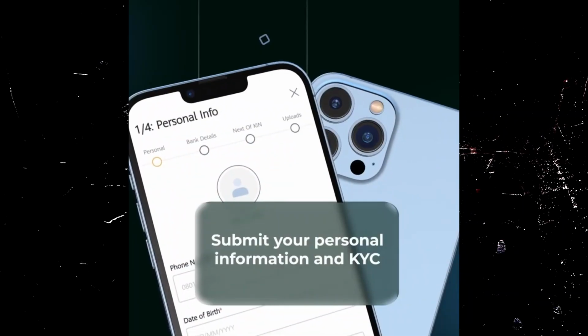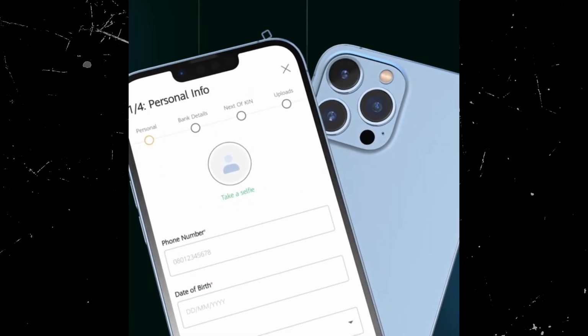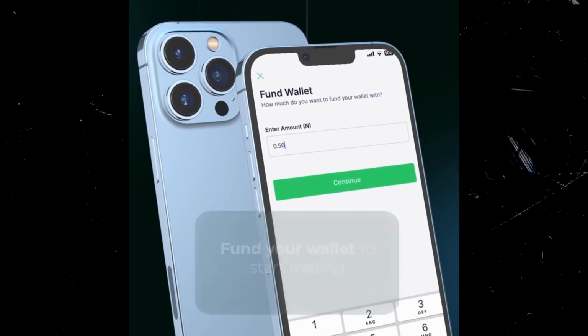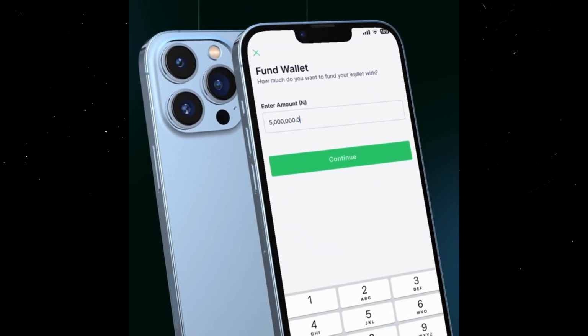Going further, let's assume now that you have successfully done your KYC and gotten a CSCS and a CHN. Let's proceed then to funding our Afri Invest application and then buying the shares of a company.